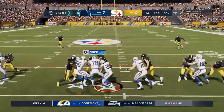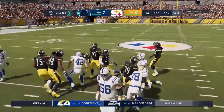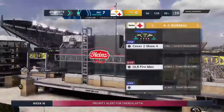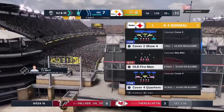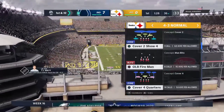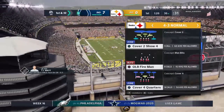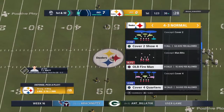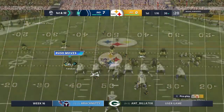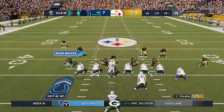On the handoff, Taylor. Six yards the pickup, and that's a first down. A quick burst there, and he nicely bit off a pretty decent gain. It's a gain of 6. First down, Colts. So from the 36 now, 1st and 10.